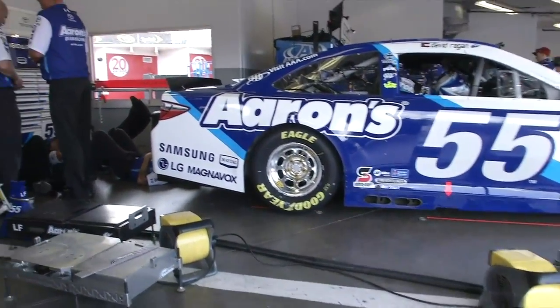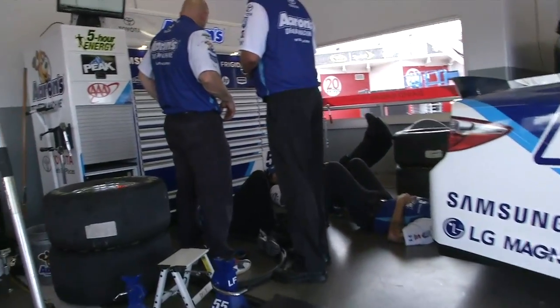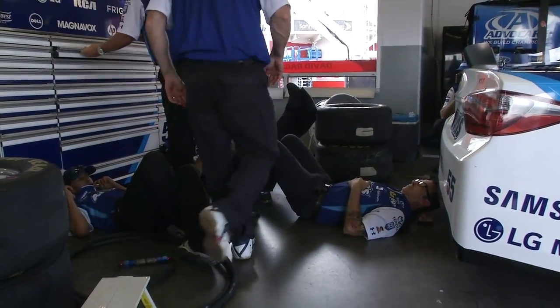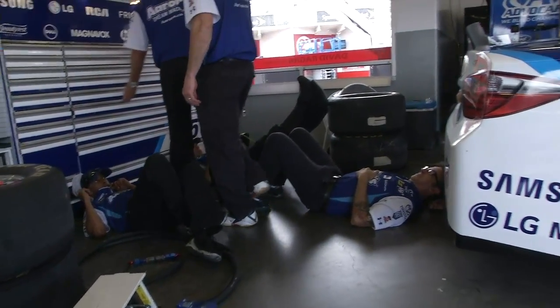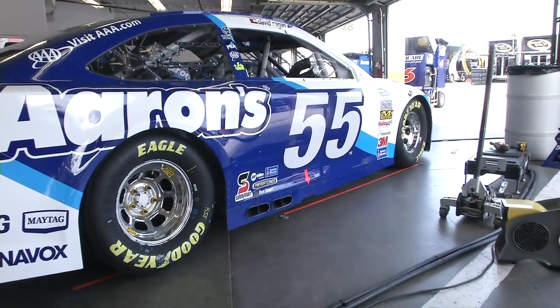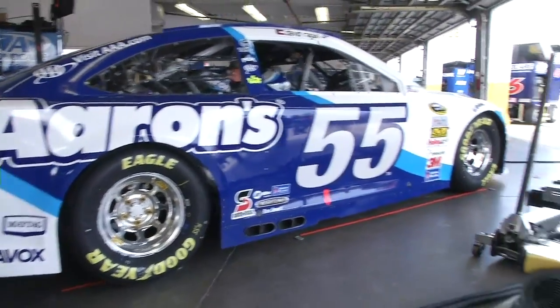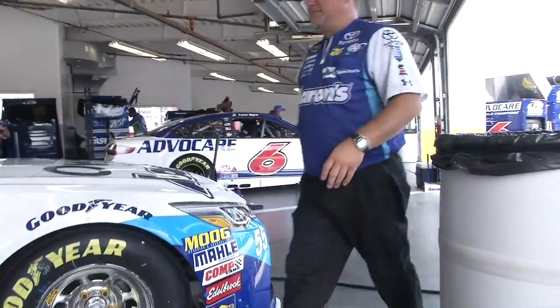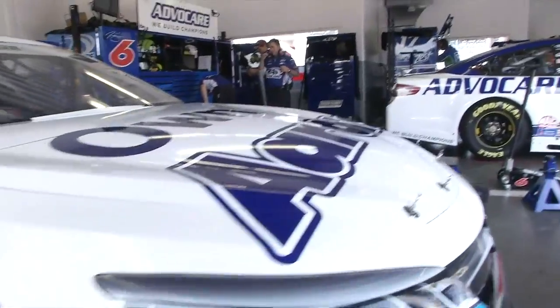David Ragan. The boys here are all done. David Ragan's on the track of the Xfinity Series, and these boys are enjoying beating the heat here in the NASCAR garage. David Ragan, the Aaron's Dream Machine. Hey, that just means they got their job done early, so that's a good deal. This team is prepared. Aaron's Dream Machine.